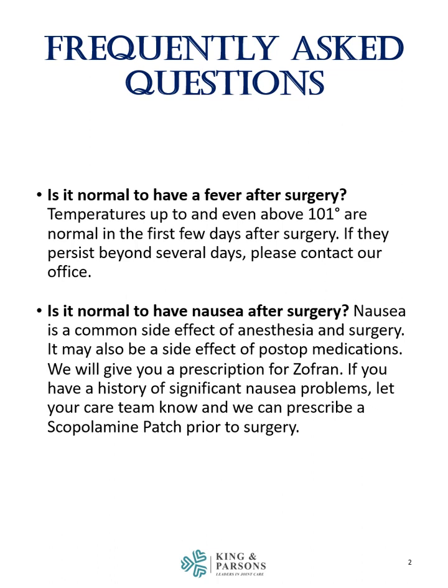Is it normal to have nausea after surgery? Yes, nausea is a common side effect of anesthesia and surgery. It may also be a side effect of postoperative medications. We will give you a prescription for Zofran, which is an anti-nausea medication. If you have a history of significant nausea problems around the time of surgery, let your care team know, and we can prescribe a scopolamine patch, which is put on prior to surgery.